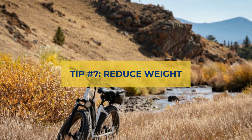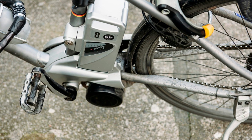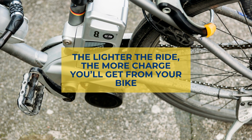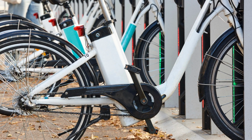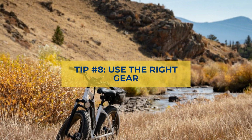Tip number 7, reduce weight. Weight is arguably the greatest factor affecting your bike's range. The lighter the ride, the more charge you'll get from your bike. More weight will increase the strain on your bike's battery and utilize more power to cover the same distance with fewer items. Tip number 8, use the right gear.